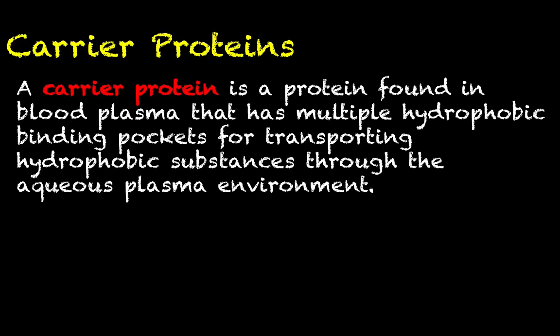The way we're going to solve this little conundrum is with carrier proteins. If you look at the definition here, a carrier protein is a protein found in the blood plasma that has multiple hydrophobic binding pockets for transporting hydrophobic substances, which doesn't have to be hormones, through the aqueous plasma environment.